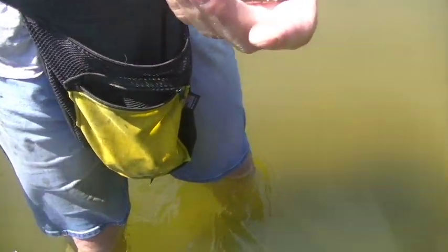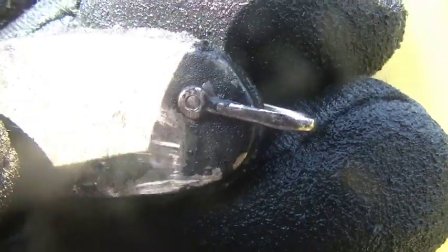Dude, take your glove off. Feel how heavy this is. Yeah, I can feel it when I hold it. Two plates of gold, sandwiched with some iron. That's unreal. Never saw one. Yeah, that's the first one I've ever seen.